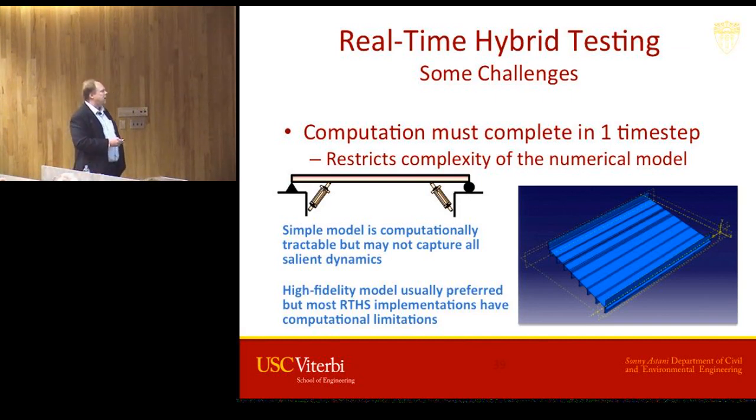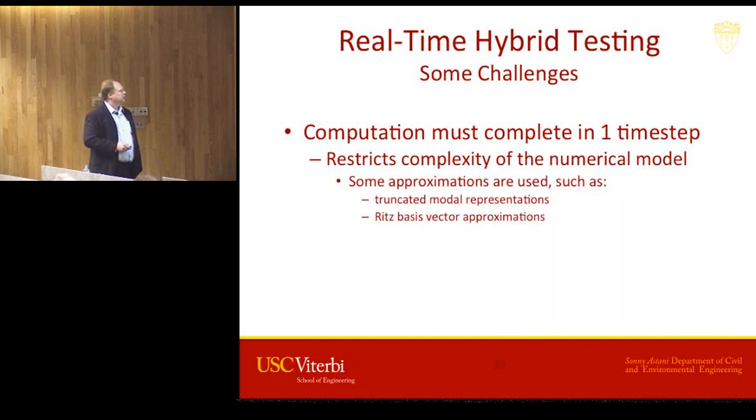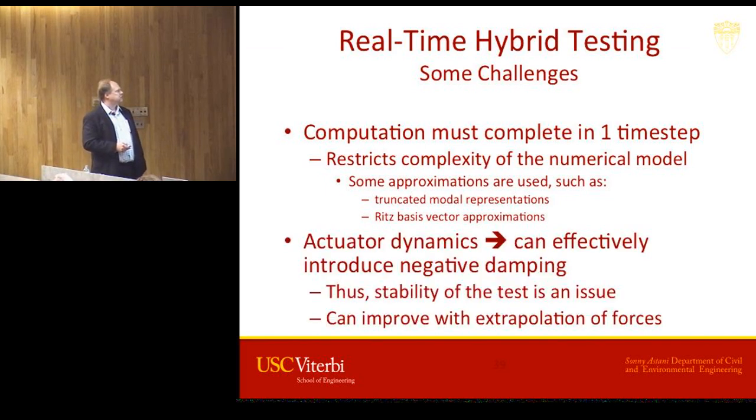So what that means is simple models, simple beam stick models, are relatively easy to do in this real-time framework. But any kind of high-fidelity model that we would often develop, derived from our finite element models, derived from design drawings and so forth, are often of order that are much, much more complex than can be accommodated. There are a number of ways to approximate that: truncated modal representation, Ritz basis vectors, and other approaches. For linear systems, those can work reasonably well. If you have any nonlinearities in the system, you really don't know in advance at what point you can truncate modal representations, for example.